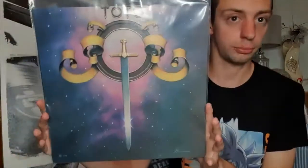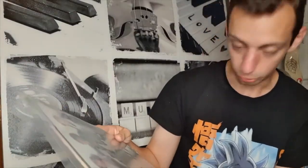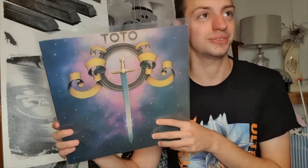TOTO, their first album. This has Hold the Line on it, but has Georgie Porgy on it, which I think is probably my favourite TOTO track. So had to grab that one. Don't have much TOTO, you know.